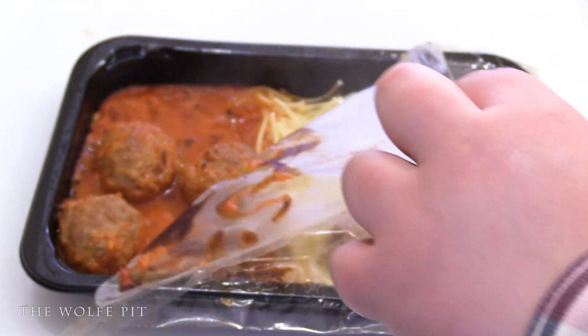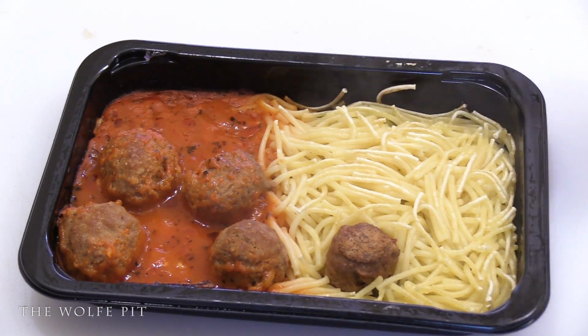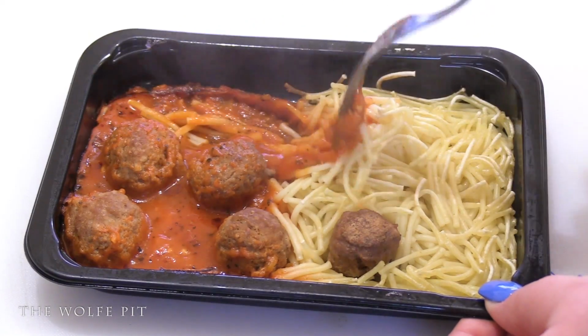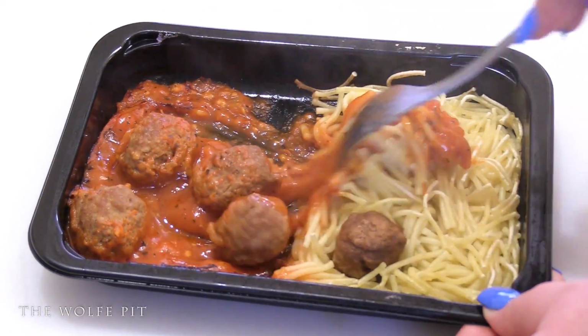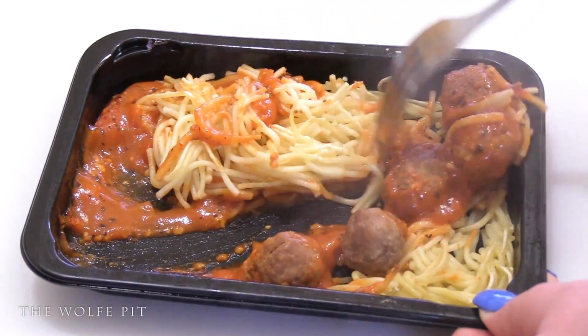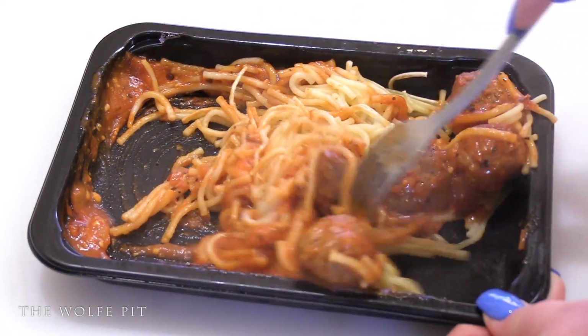After 35 minutes in a 350 degree oven, our first spaghetti and meatballs dinner is ready. So now let's give it a good mix. And the first thing I noticed was it looks like a pretty good meal with a decent amount of food. And I also noticed there's 5 big balls, 5 big meaty balls. And you guys know how I feel about my balls. I love them whether they're sauced or not.